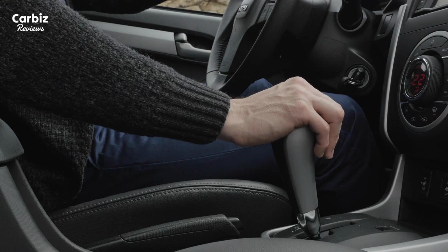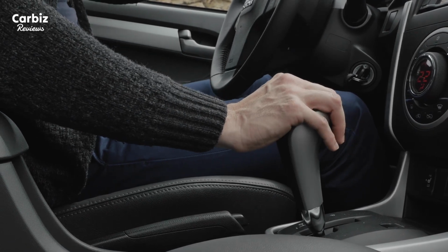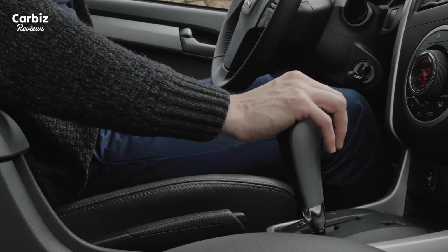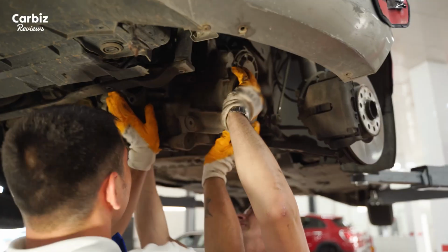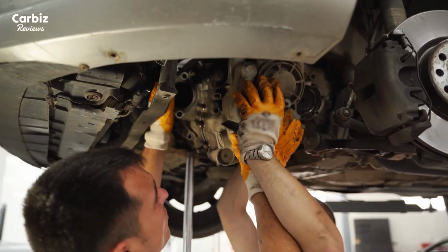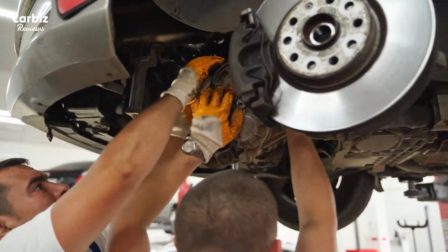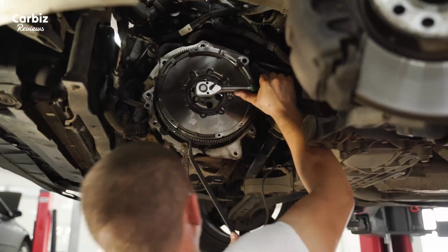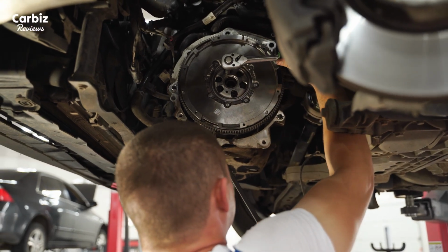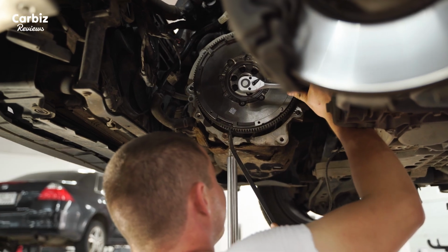Corrosion is another major issue. The transmission contains metal parts like gears and bearings. When water mixes with transmission fluid, it creates a corrosive environment, accelerating rust and internal wear, shortening your transmission's lifespan significantly. How do you avoid this? Never drive through water deep enough to submerge your transmission or engine bay. If you suspect water contamination, don't take chances. Get your vehicle inspected immediately to prevent costly repairs.